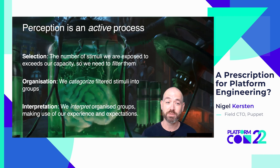And all of this is true of perception. There's this big mess of stuff out there and our brain is actively involved in filtering things out, categorizing into groups, and then interpreting it. And so why is this relevant?